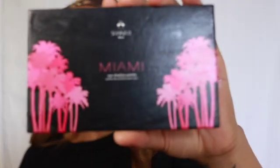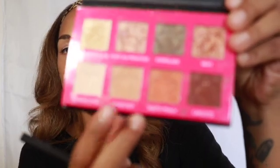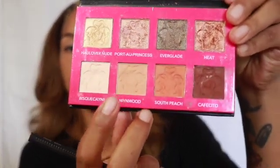Okay, so now it's time to apply our eyeshadow. I'm going to first start by priming my eye. If you don't have an eye primer, that's totally fine. Concealer works just as good. Okay, so I'm going to be using this Miami eyeshadow palette. I'm going to begin with this color here as my base for my lids.